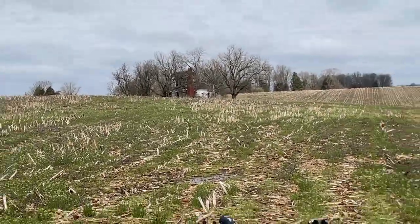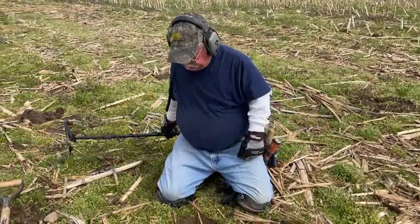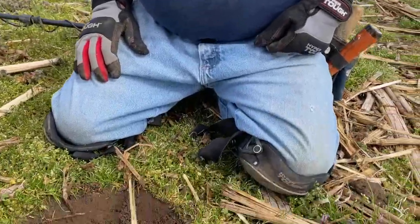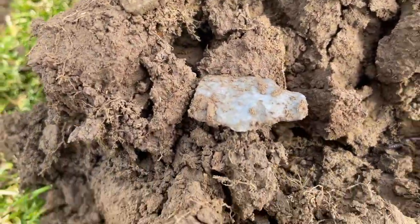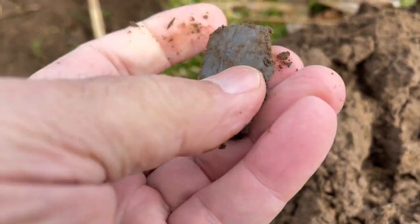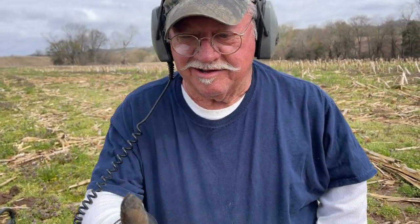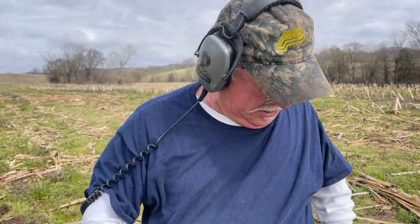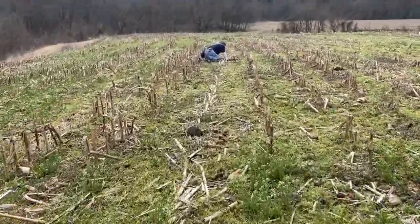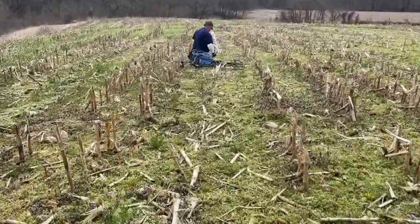Me and Mike are back down on this Colonial site. This is the second hunt that we've had on this, and he got a signal here. Turned out to be a fired piece of lead bullet. Check it out right there. Broken arrowhead. Take them all day long, won't we? It's a good spot. We've had a good rain since we've been here, and the ground is a lot softer. Signal should be a little bit louder.